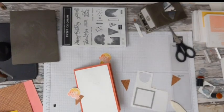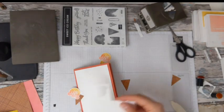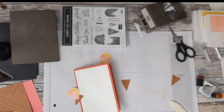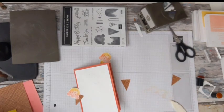Let's see if I can cut these at the same time. Now, see, that does look like a little teddy bear head at the top. Let's just roll this through.